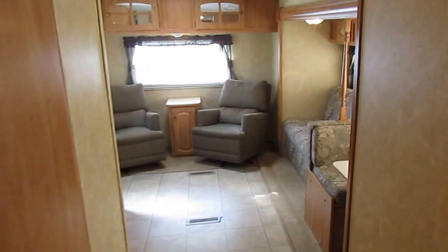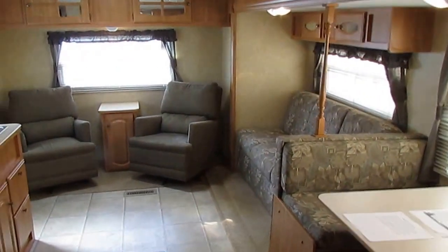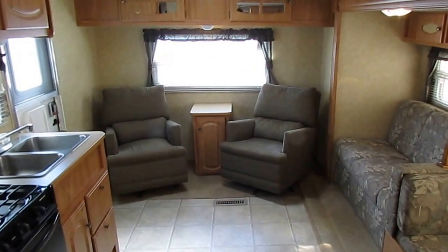And folks, like I said, if you want to come look at this particular camper, call, make an appointment this way. They can have it hooked up, ready to go, and they can also call you if it sells before you get down here to look at it, so you don't waste a trip.